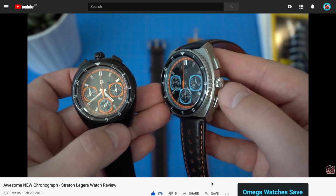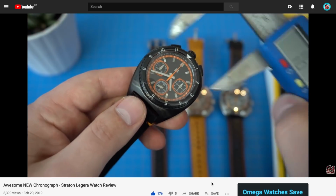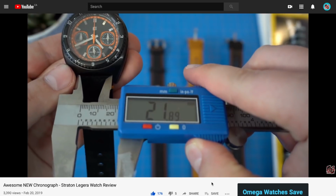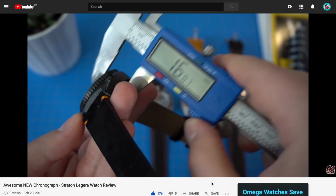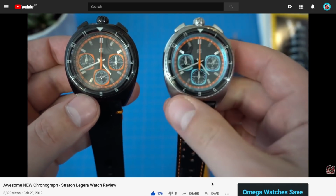I don't think there is such thing as too many chronos in a collection. And these ones here, with their funky styling, with their over-the-top color variations, heavily inspired by 1970s, 1960s racing chronographs, really hit the sweet spot. For me personally, my first experience with Stratton Watch Company did not disappoint, so I'm really looking forward to what they can bring in the year 2020.